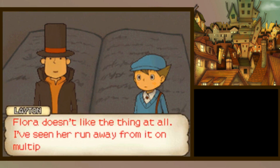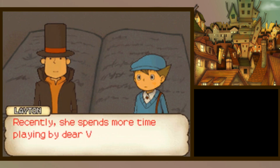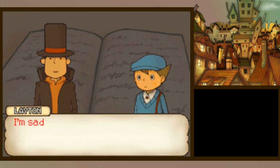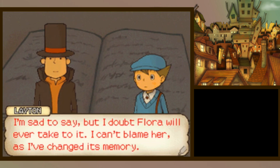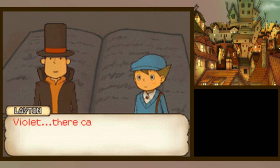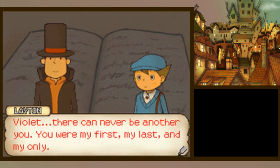Flora doesn't like the thing at all. I've seen her run away from it on multiple occasions. Recently, she spends more time playing by dear Violet's grave than anywhere else. I'm sad to say, but I doubt Flora will ever take to it. I can't blame her, as I've changed its memory. I felt terrible forcing that change in Flora, but I just couldn't bear to see it like that anymore. Violet, there can never be another you. You are my first, my last, and my only.